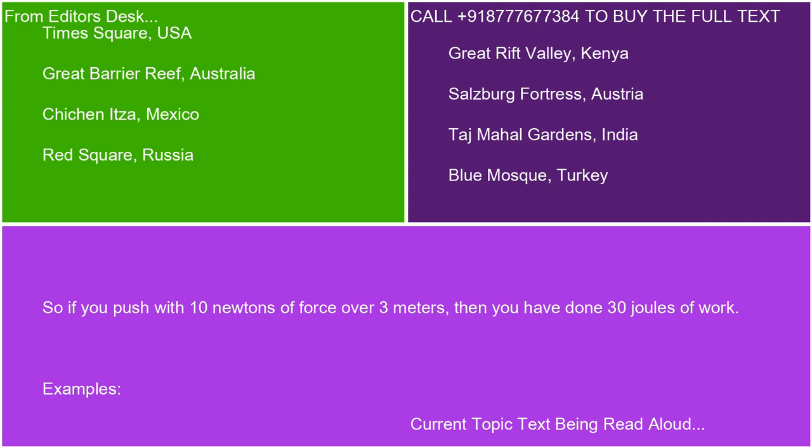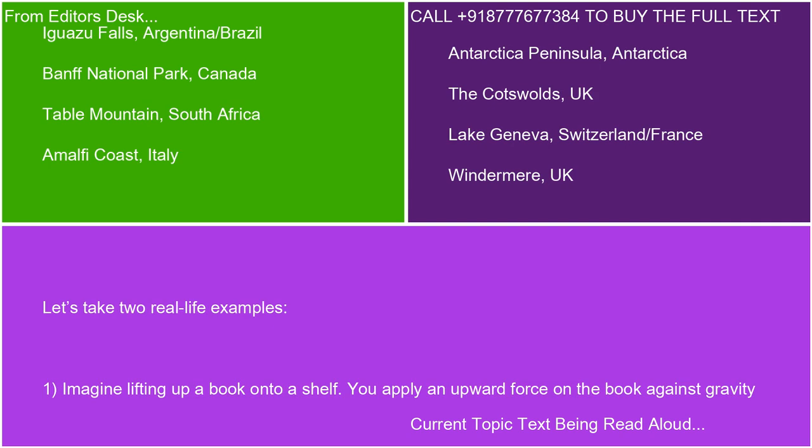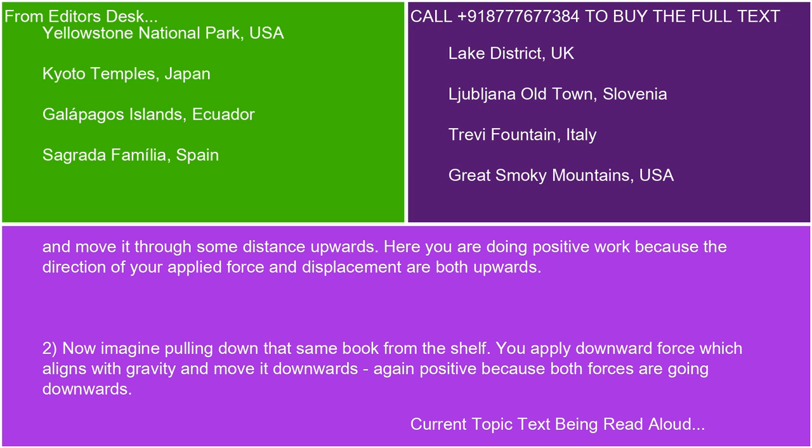Examples. Let's take two real-life examples. 1. Imagine lifting up a book onto a shelf. You apply an upward force on the book against gravity and move it through some distance upwards. Here you are doing positive work because the direction of your applied force and displacement are both upwards. 2. Now imagine pulling down that same book from the shelf. You apply downward force, which aligns with gravity, and move it downwards. Again, positive because both forces are going downwards.